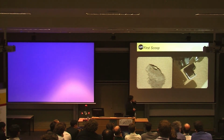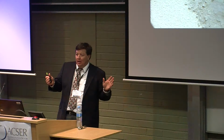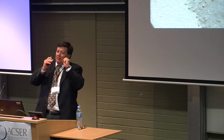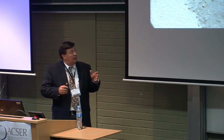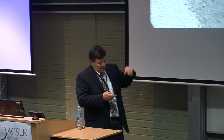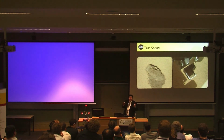First scoop. So our first scoop, people said, what did you find? Well, the scoop that we did and the first drilling were really geared towards flushing out the engineering. Does it work? Is the thing working properly? Is the sieving working properly? We have the ability to vibrate this scoop to see if it works. Did that all work? So we went to find a very benign area to do this.